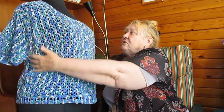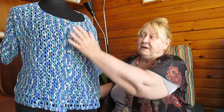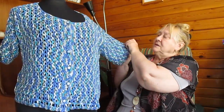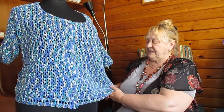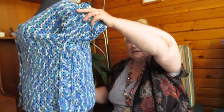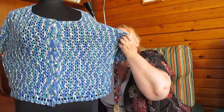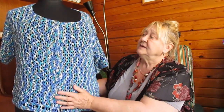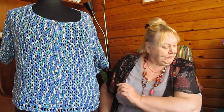This is a roomier one. You've seen it before, but I've actually finished it off now because I've put the buttons on it. This is 100% cotton. It is bigger than it looks on her, and I think I showed you it's got side panels of a different pattern down the side there, but it is quite a roomy one. It's draping nicely on Lady Jane, but it will fit somebody my size.